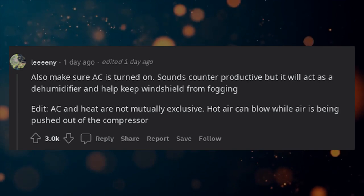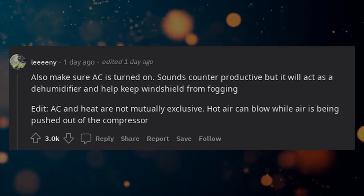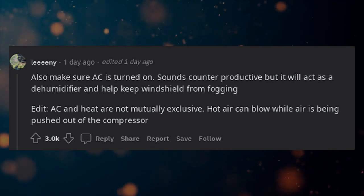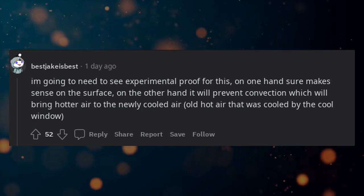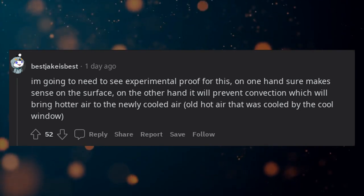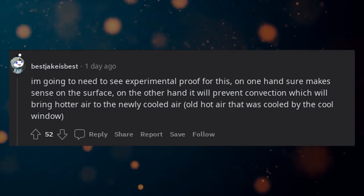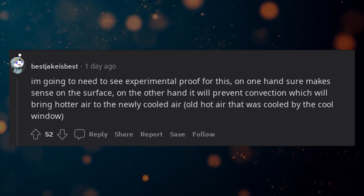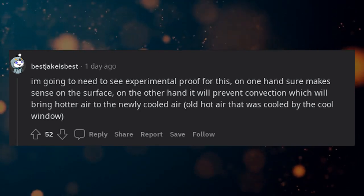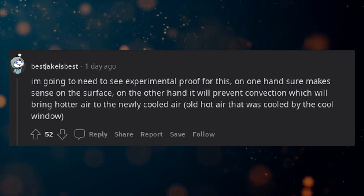Edit: AC and heat are not mutually exclusive. Hot air can blow while air is being pushed out of the compressor. I am going to need to see experimental proof for this. On one hand, sure, it makes sense on the surface. On the other hand, it will prevent convection, which will bring hotter air to the newly cooled air. Old hot air that was cooled by the cool window.